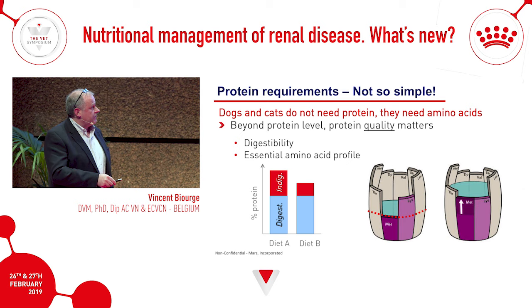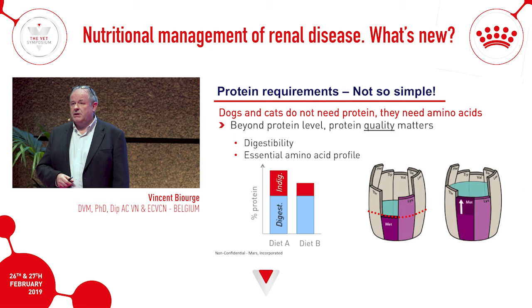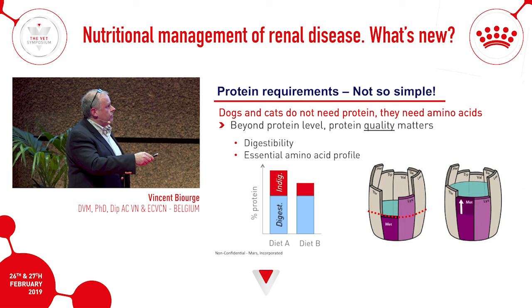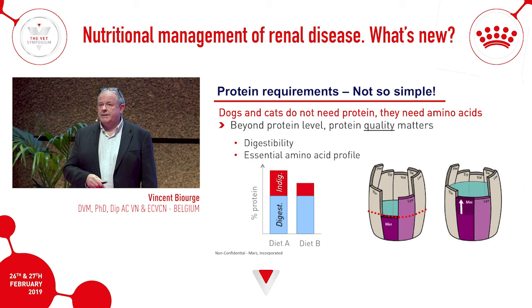The other thing that is very important is that we all need 10 essential amino acids. If one is lacking, it's like not getting any protein. If one is limiting, like here, it limits the use of all the other amino acids in the diet. So that means that all those amino acids will be discarded and destroyed because the body cannot store amino acids, and so if it's not using them to make protein synthesis, they're catabolized.